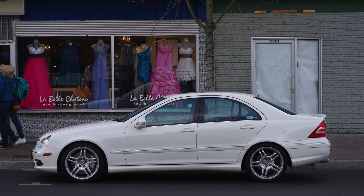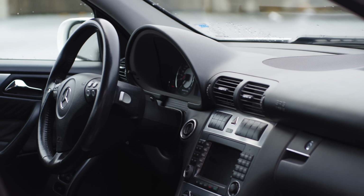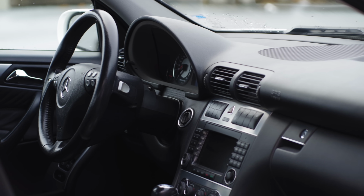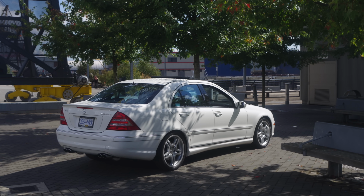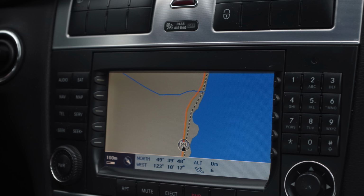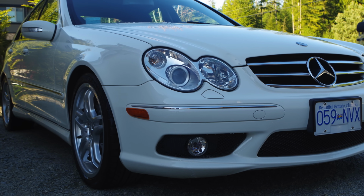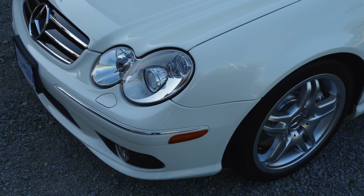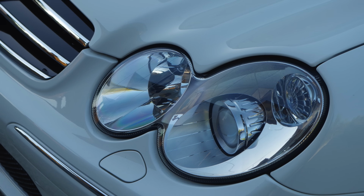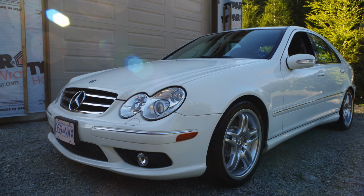The car was a 2005 C55 in alabaster white on black Napa leather. This is a rare combo. Only 143 white C55s were ever built. The car also had the optional command navigation and xenon lights, making this C55 a very good spec overall. It also had a genuine CLK facelift grille, which fits directly to the C55's CLK derived front end. The exhaust resonator on this car was also deleted.